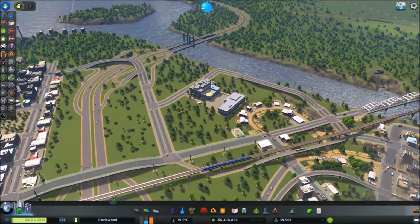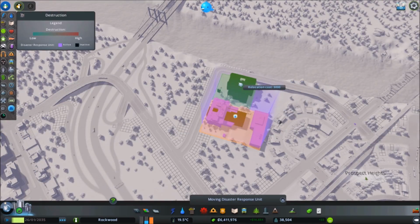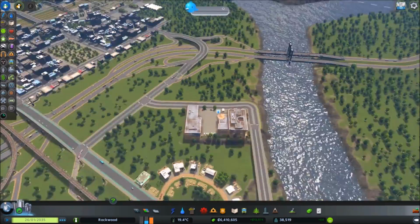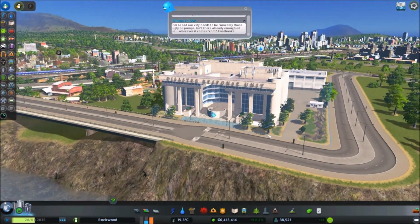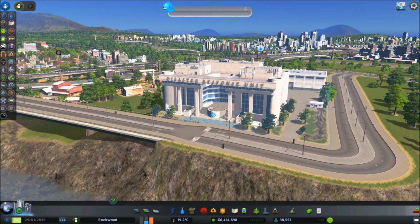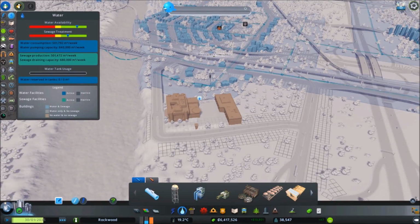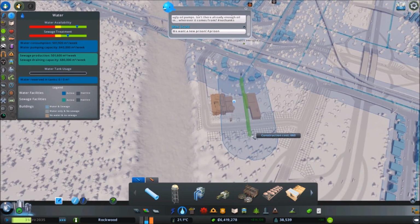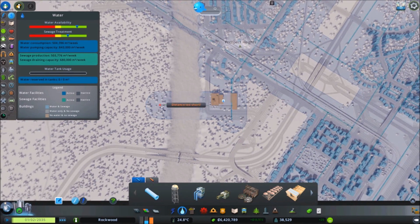And as a bit of a bonus, I think this is a really cool looking building. This is not necessarily where I wanted it, right here, but I don't know if that's going to look good or not. Oh, no, it does fit the bill. It actually works really cool with the way the entrance and stuff is set up. So I think we will keep that right there. I like that a lot. And then we're going to put the rest of the disaster management stuff over here as well.